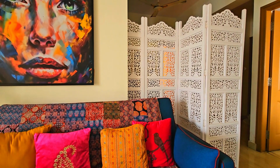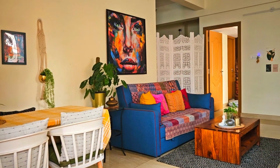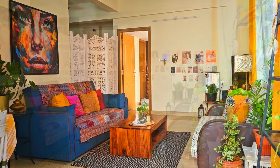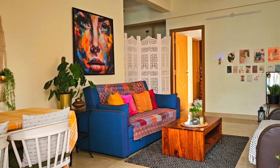I hope you remember this wooden divider from my previous tour. It's gorgeous. I love how it adds a touch of warmth and elegance. In addition, it's perfect for breaking up the space by creating a cozy nook.